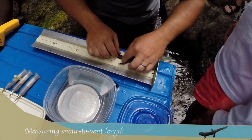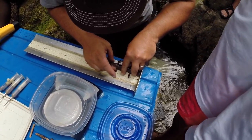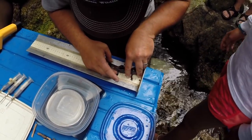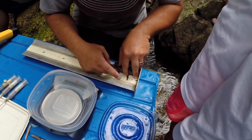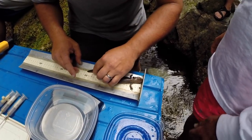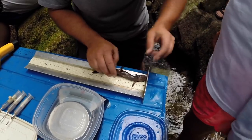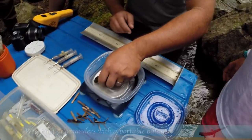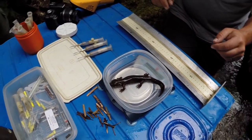The lengths and weights of each captured salamander are recorded. Because the tails of some salamanders can be lost, the length measurement is made from the tip of the snout to the cloacal opening on the underside of the body near the hind legs. This is called the snout to vent length. The salamanders are weighed with a portable digital balance.